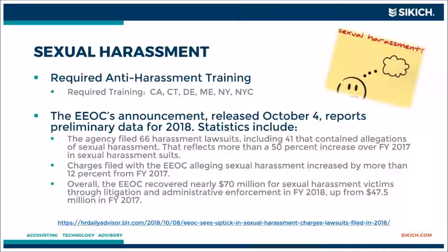The next topic, which I'm sure everyone is familiar with, is sexual harassment. Some employers erroneously believe that they only need to provide sexual harassment training and other forms of workplace harassment prevention training to employees in states and local jurisdictions that have statutes requiring such training. While California, Connecticut, Delaware, Maine, New York State, and New York City have passed statutes requiring sexual harassment training, other federal and state laws, regulations, and court decisions have made it clear that employers should provide anti-harassment training to all of their employees, regardless of what state they're in.